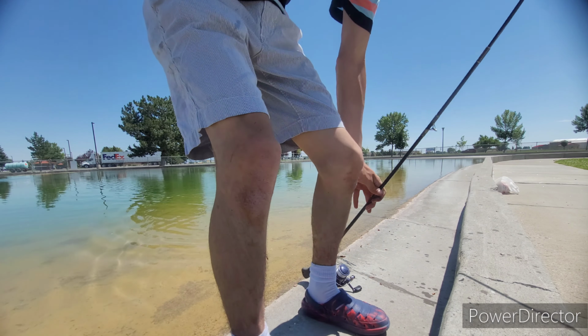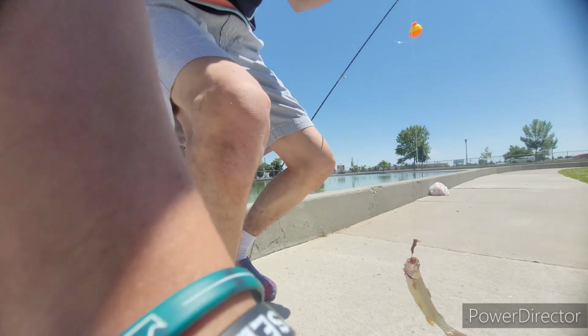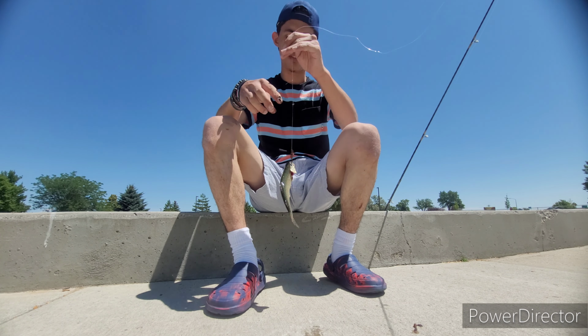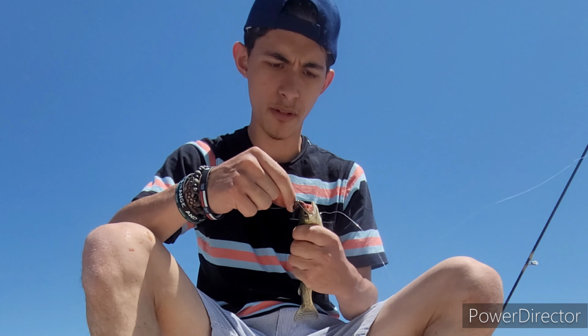Got it. You got the trout. Yeah. Check that guy out. We got our third trout of the day, guys. Check that out. Oh, I got that. Check that out. That is awesome. Sweet. Eat that right up.